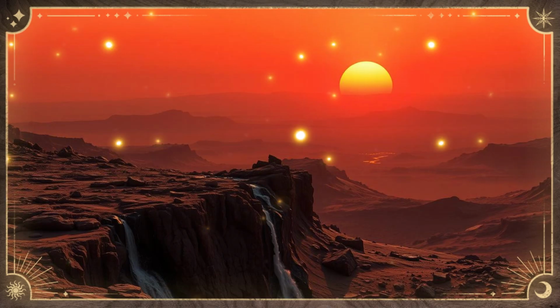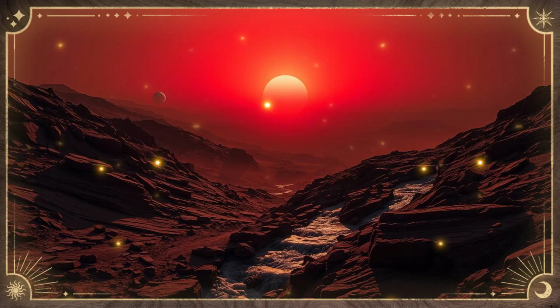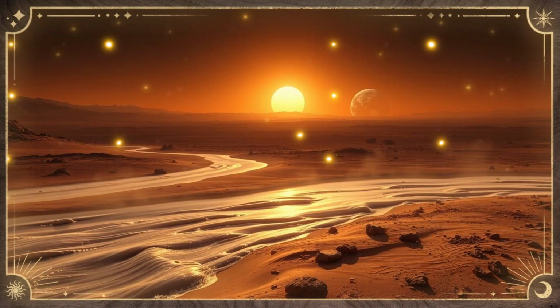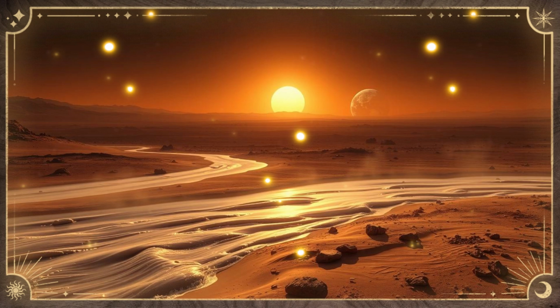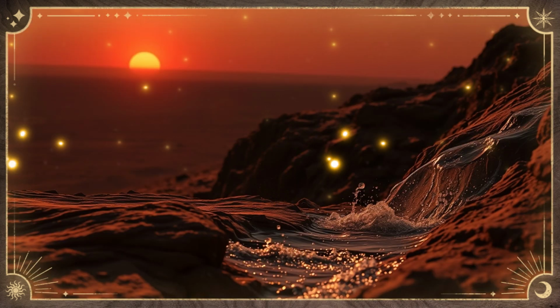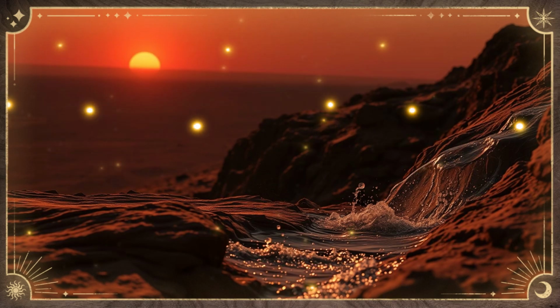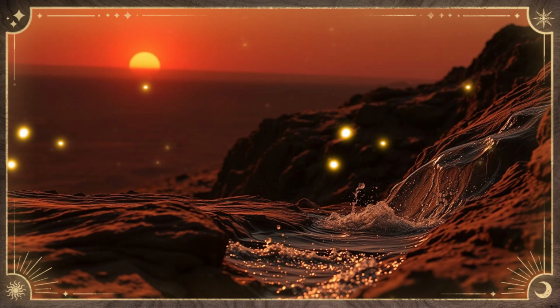Moreover, the discovery of water on Mars also has practical implications for future human missions. Water is essential not only to sustain life but also to produce fuel and oxygen. This means explorers could use the planet's own resources to survive. Thus, Mars went from being a distant target to becoming a tangible goal.